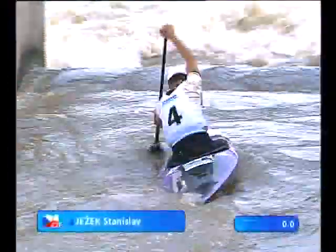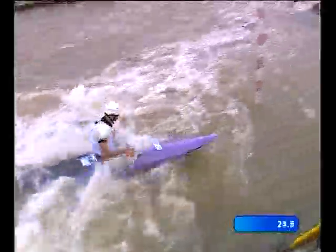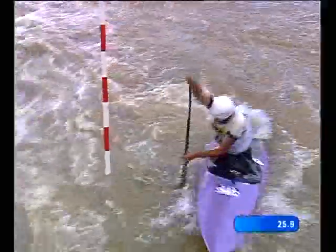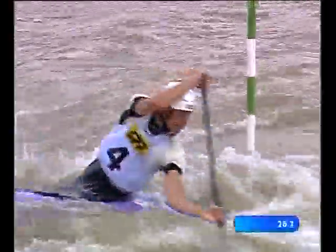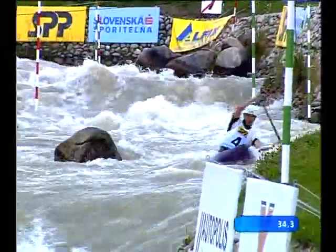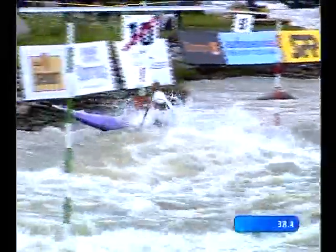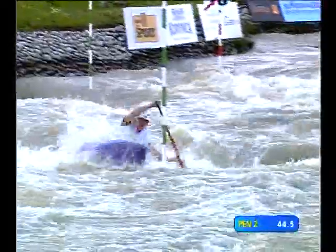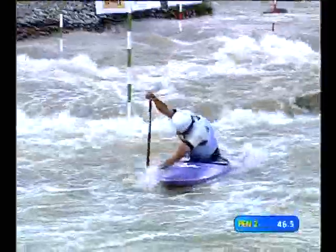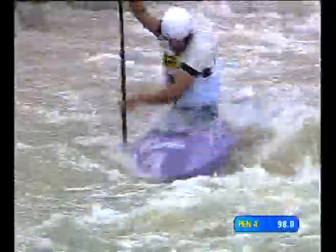One of the most exciting canoeists on the circuit is the Czech Republic's Stanislav Ježek. Incredible flexibility and boat control, and has the ability to put those edges in the water, make the water work for him. Takes a 2-second penalty in the process there. Feeling very comfortable, very good, super extension. And just look at that rotation of the body. Always an exciting paddler to watch on the World Cup circuit.